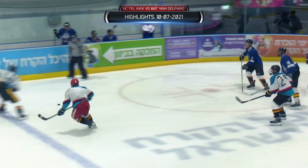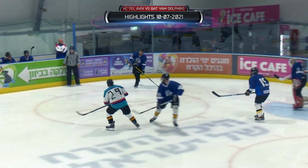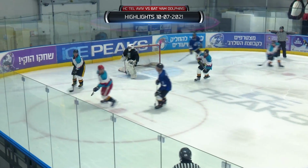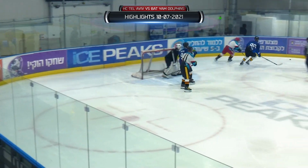Okay, they're starting off at a good pace. Just like, oh, big shot like we saw the last game. They're anxious to get this season started. Oh, the first shot on goal this evening is by Batyam. Batyam is putting on the early pressure.